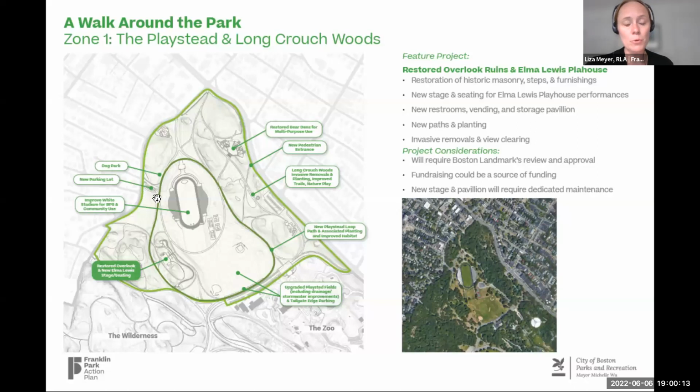Looking at improving parking, creating an actual parking lot over here. If we were to restore the overlook for Alma Lewis, there will be places for people to park that aren't too far away. They'll be able to park on this side and on this side, and for events at White Stadium. Probably the biggest recommendation here is the restored overlook with a new stage for Alma Lewis and seating.